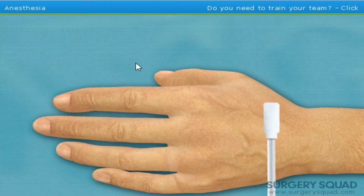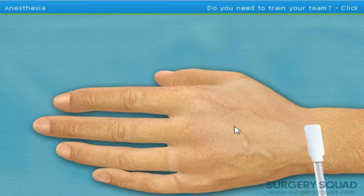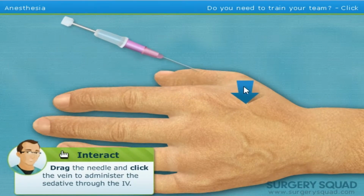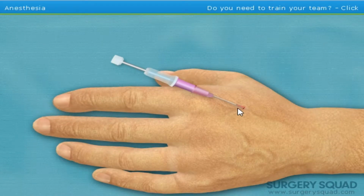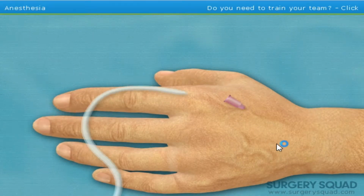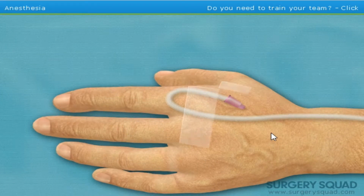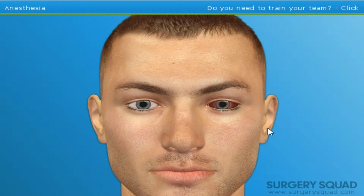First, we need to administer a relaxing sedative intravenously. This will make our patient drowsy, but not put him to sleep. Can you place the needle for me? Alright, let's put the needle in. Just jab it right in. Just prior to surgery, additional drops of anesthetic are applied.